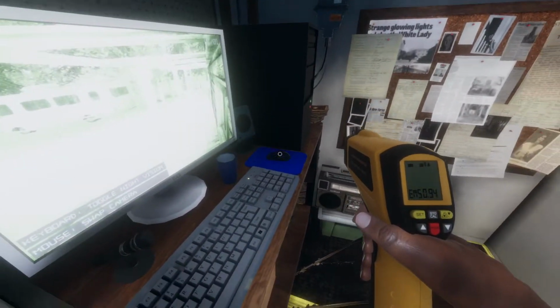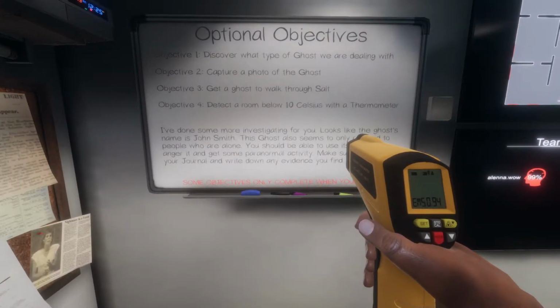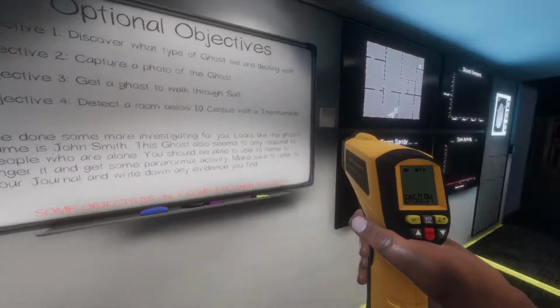Possibly harmless, but be careful out there. Reports of light switching. That's terrifying. We have a John Smith. That's not the ghost's real name. I think it's a lie. Photo of the ghost. Walk through salt, cold room. Responds to people who are alone. Okay.